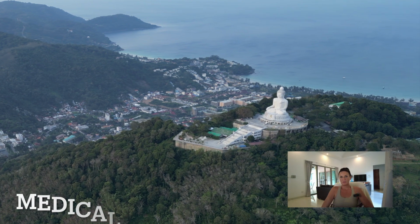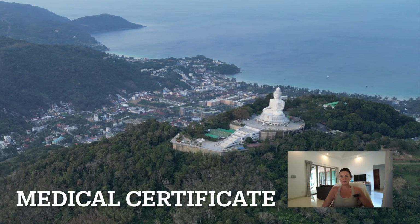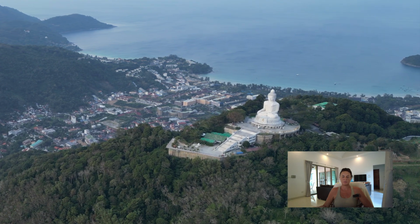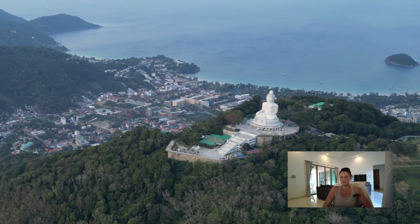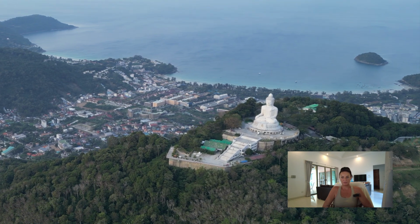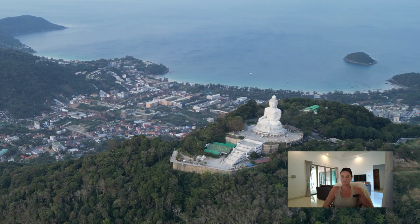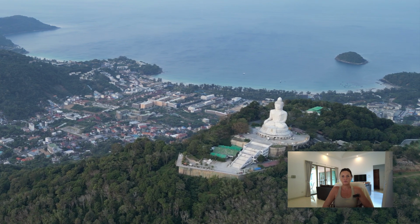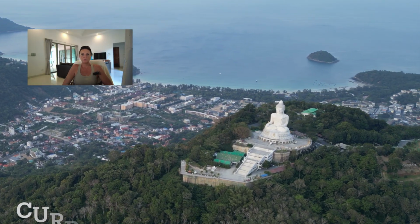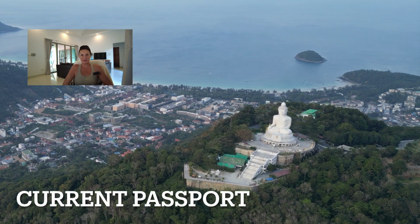You have to have a medical certificate which has been signed by your doctor and provided within the last 3 months, and that is specifically to say that you are free from leprosy, elephantiasis, tuberculosis, drug addiction, or third stage syphilis. You will need to have a passport with validity of 18 months.